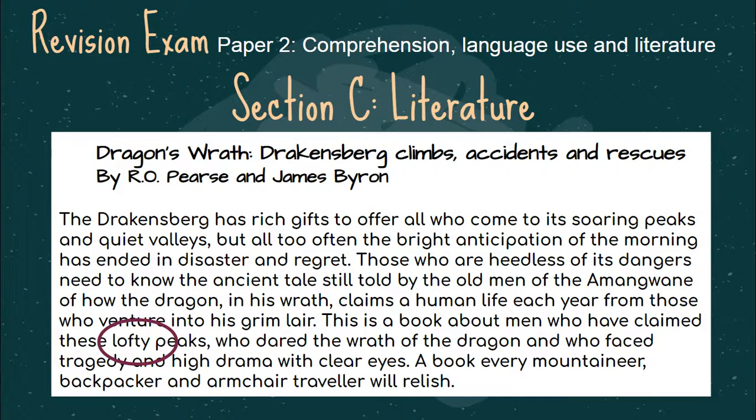Right. They speak about lofty peaks. Lofty is just a more descriptive way of saying very high, imposing, overwhelmingly high. Right. And then mountaineer, you could probably guess from reading the sentence what a mountaineer is, but that is someone who climbs mountains. Right. A backpacker is somebody who wears a backpack on their back, maybe a hiker, a camper, or a traveler. And this term or phrase there, armchair traveler.